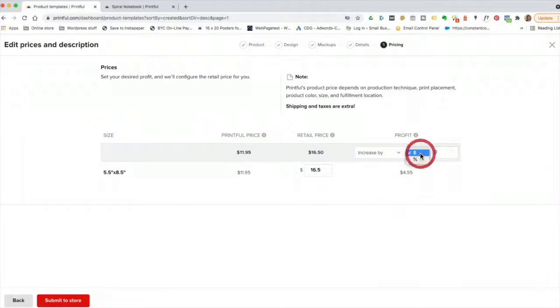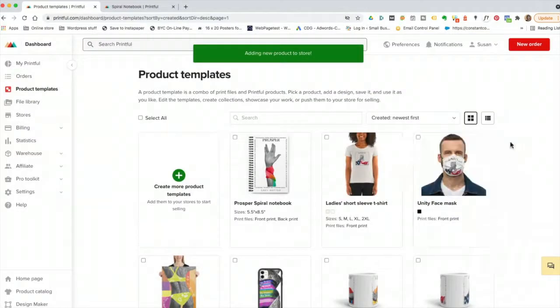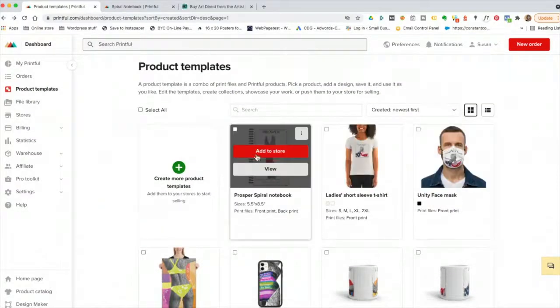Here's the other thing. You could do this by percentage. So let's see if we do like 20% what that does. So that makes it $19. That's kind of an interesting price. I think I'm going to leave it at that. And then I'm just going to click submit to store. So it has been added to my store.